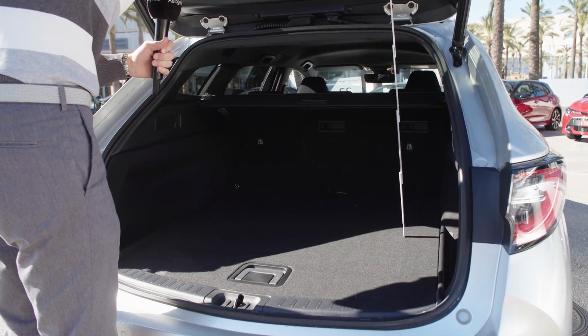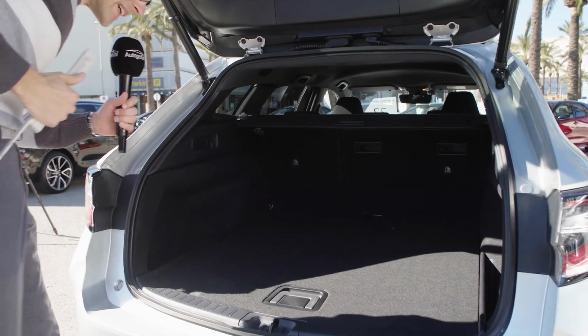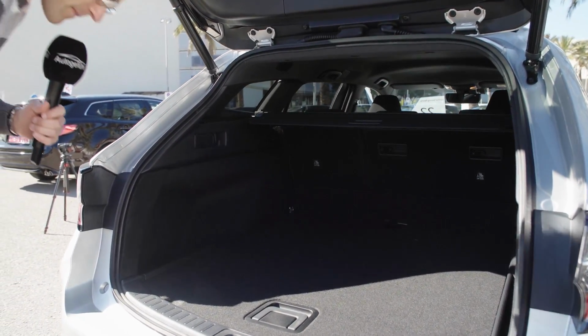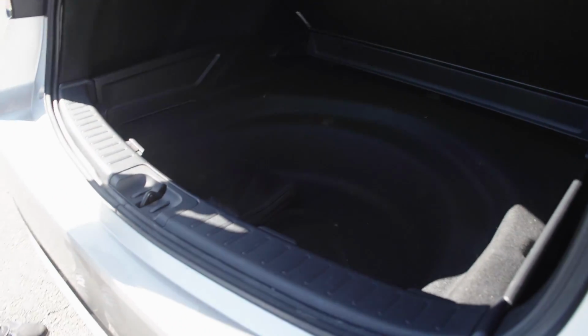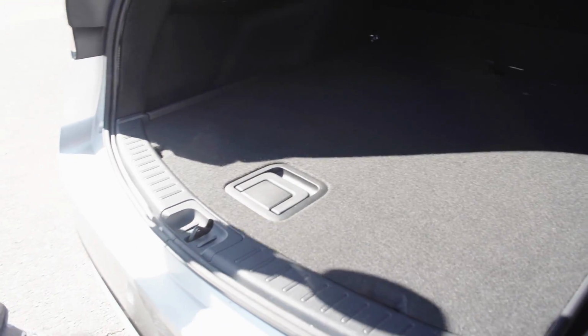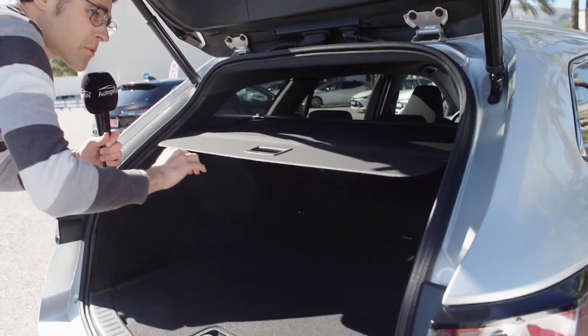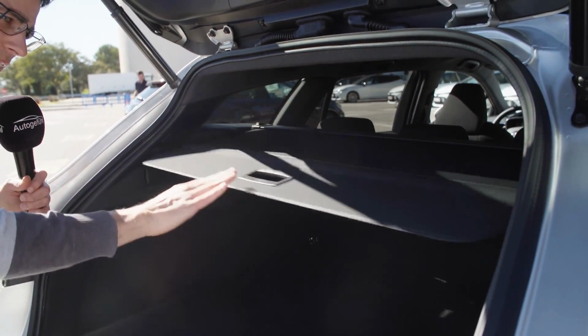But here it's about 45 or something. It's not too high. Then you can lift this one up. You can also fit a replacement tire in there. You can see there's enough space. Then there is this cover right there. That's actually quite well done with this rail right there. You can see, clean solution.